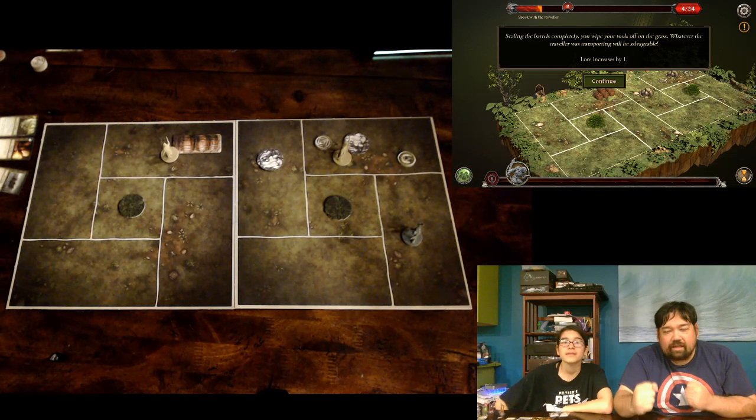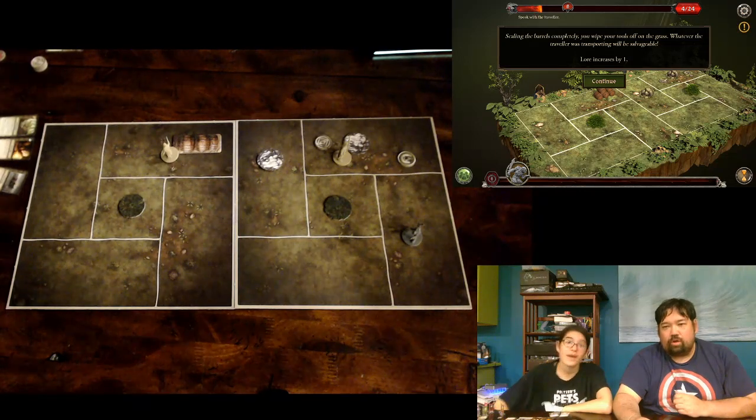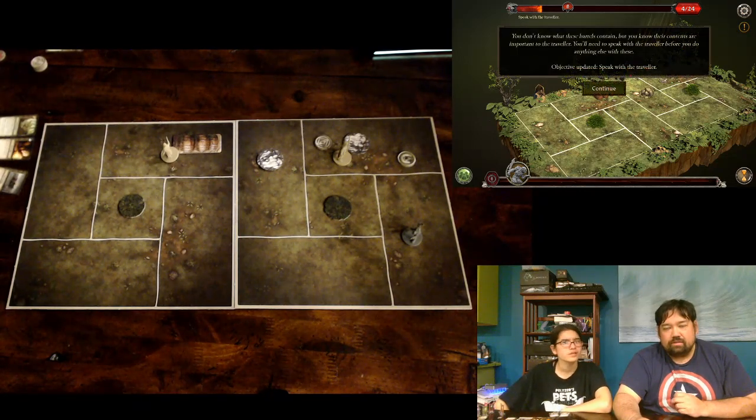Yay! Sealing the barrels completely, you wipe your tools off on the grass. Whatever the traveler was transporting will be salvageable. Sweet. Lore increases by 1. Yeah, we're getting a lot of lore this time around. We are.